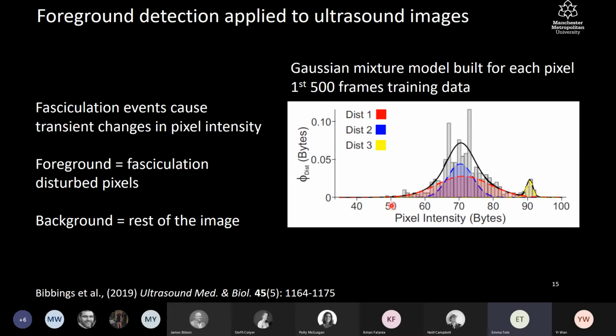So in the diagram here, I've got an example from one pixel. The grey bars in the background give the frequency distribution of the pixel intensities that are seen. And this frequency distribution is explained by 3 Gaussian models. So we've got the red is distribution 1, the blue is distribution 2, and then out on the side here, we've got a third distribution in yellow.